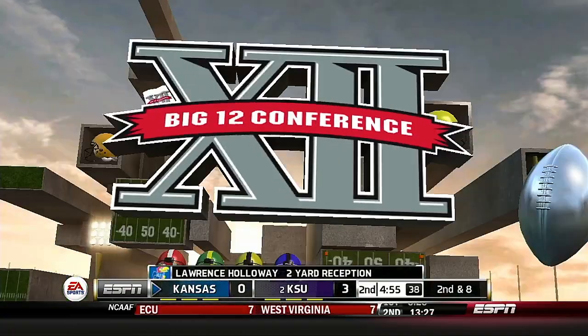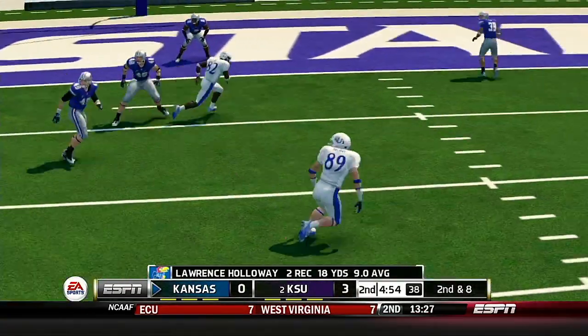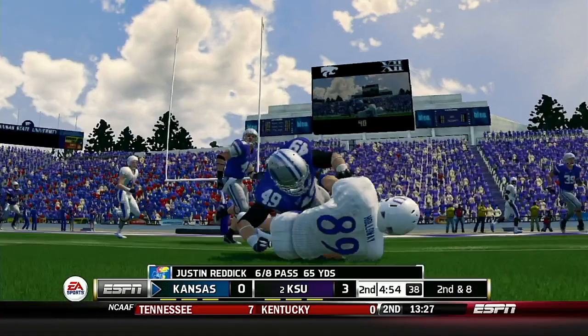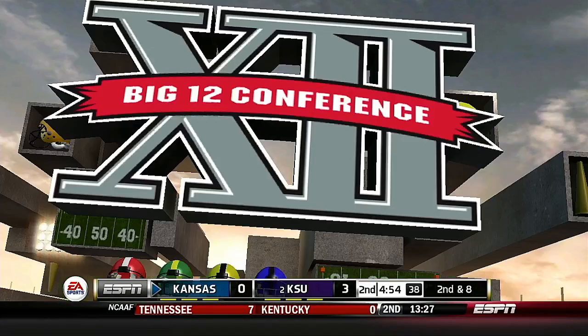Stop at about the 11. So it's complete, but they didn't get much there. And that's because the defense was just waiting on it, and they attacked. The quarterback should have found somebody else downfield.